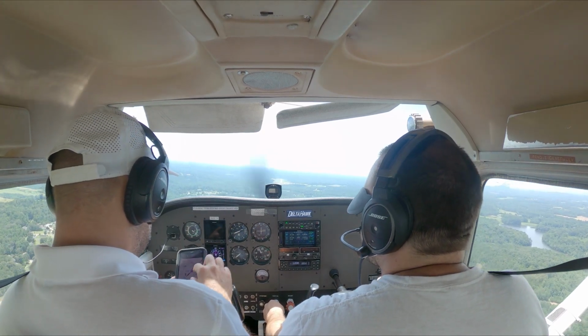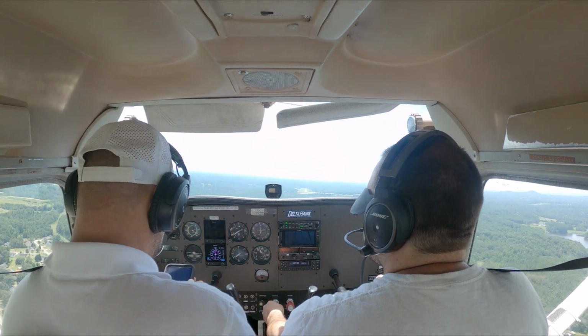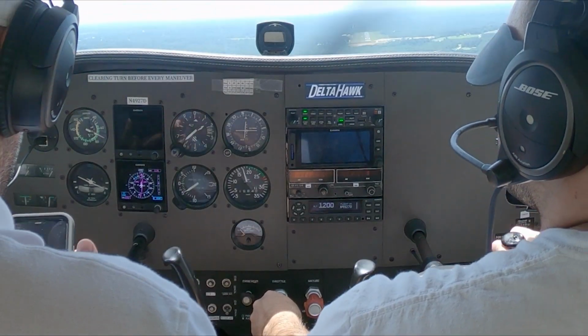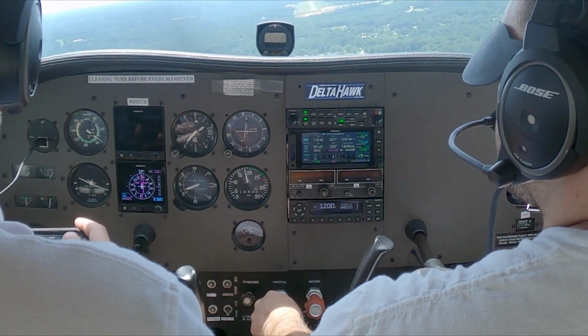Sky traffic, Sky 4927 Delta, 2.5 mile final, runway 23, RNAV, touch and go, Pickens. Pickens County traffic, Skyhawk 912 Juliet Romeo is holding short, runway 23, Pickens.